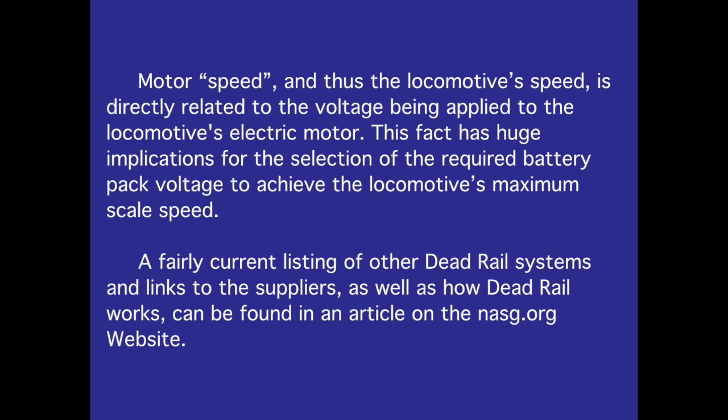Motor speed, and thus the locomotive speed, is directly related to the voltage being applied to the locomotive's electric motor. This fact has huge implications for the selection of the required battery pack voltage to achieve the locomotive's maximum scale speed. A fairly current listing of other Deadrail systems and links to suppliers, as well as how Deadrail works, can be found in the article on the NASG.org website.